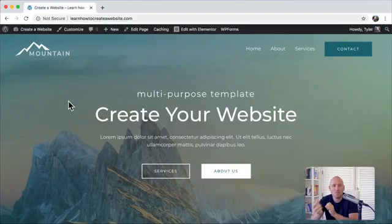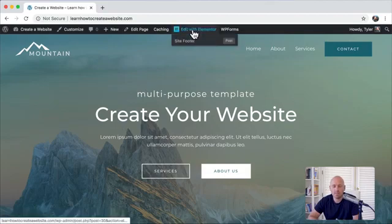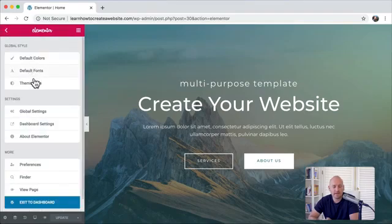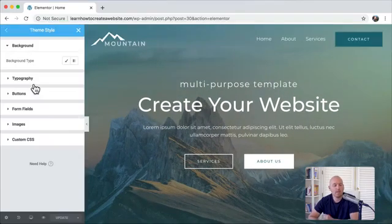Which brings us back to our website. How do we change the theme style for our website so we can control how all of the fonts, buttons, and colors look? So the way we do that is we go up here and we click Edit with Elementor. Then we go over here to this menu and we click on Theme Style. And we can change the background for our entire website right here, but let's first do typography, which is just a fancy way of saying our font.